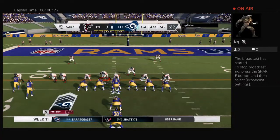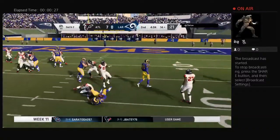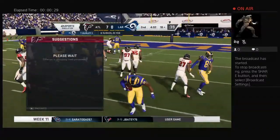You can come back and run essentially the same play again, continue to move the ball on the ground, or you can decide to throw the ball now because usually you have the defense back on its heels.